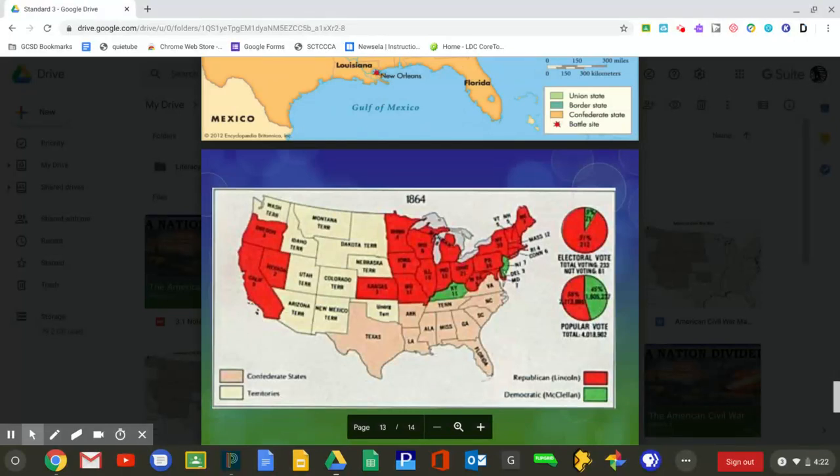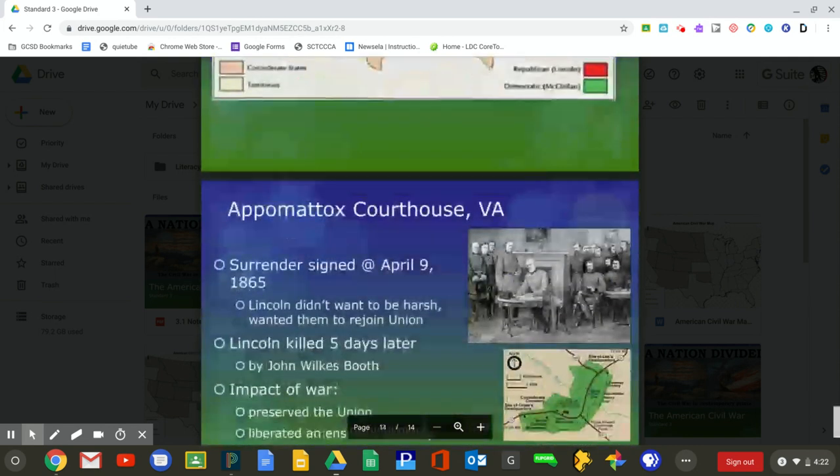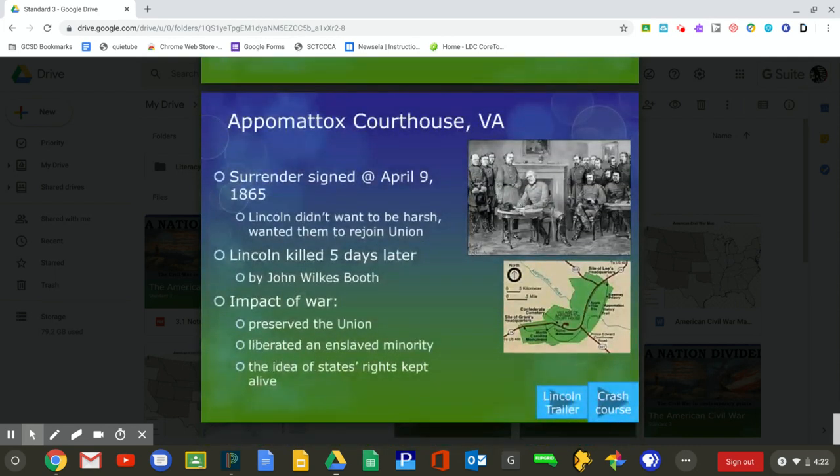Again, showing you those Confederate states and northern states, and showing you the election of 1864. Of course, Lincoln would win re-election in 1864, and now Lincoln is ready to end this war. Lincoln settles in with Grant as his head general, and that's going to be a wise move because Grant would bring Lincoln victory. Sherman would also march up from the South. They would link up, surrounding Lee pretty much, and eventually forcing his surrender on April the 9th, 1865.